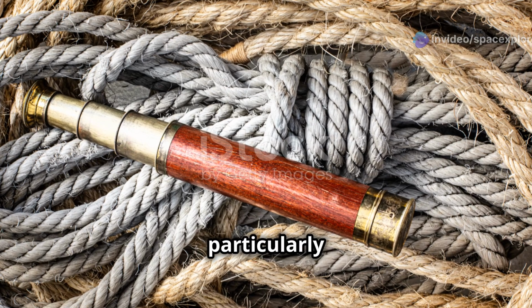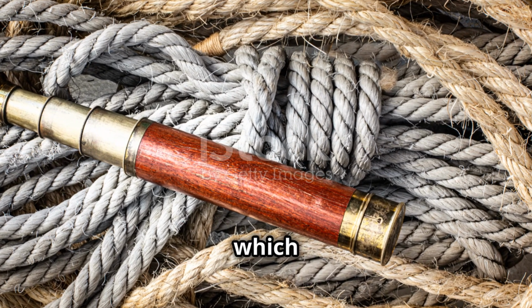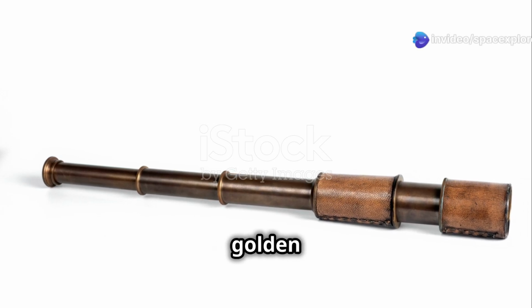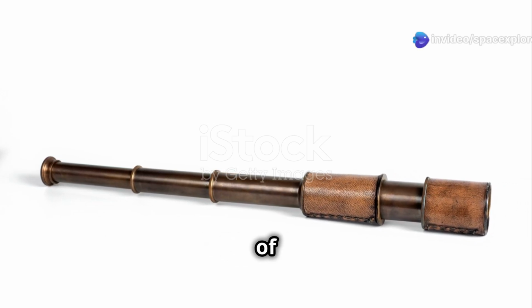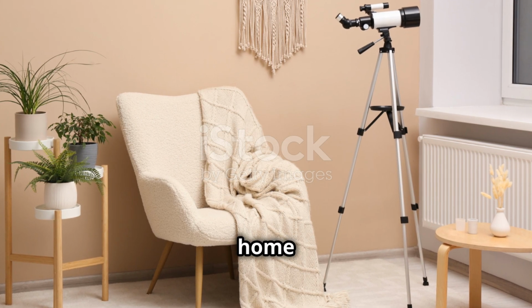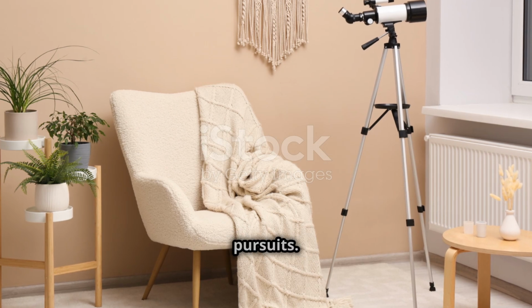One thing I particularly like about the EDISLA Astra 114 is its classic design, which gives it a timeless appeal. It has a timeless look that harkens back to the golden age of astronomy, evoking a sense of nostalgia and wonder. It's a telescope that you'll be proud to display in your home or take on your stargazing adventures, adding a touch of elegance to your astronomical pursuits.